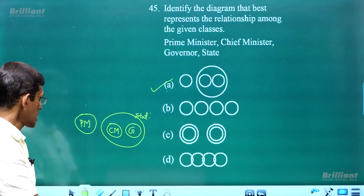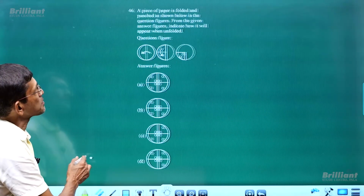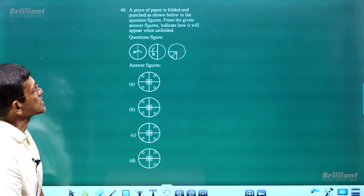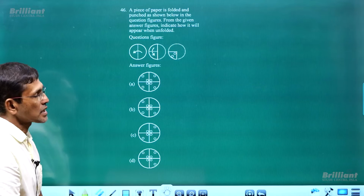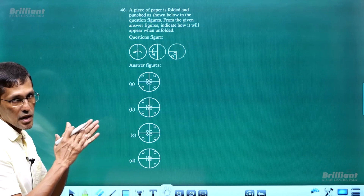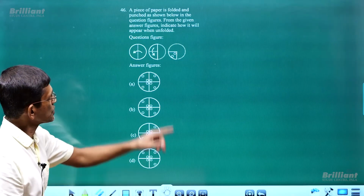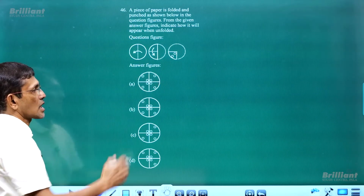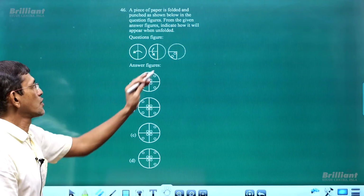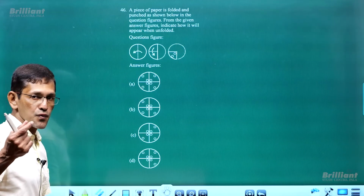Number 45 is done. How about number 50? A piece of paper is folded and punched as shown below in the question figures. From the given answer figures, indicate how it will appear when unfolded after cutting. So, this is circular paper and it's folded from the middle. So, it's a half circle. Then it is folded once again. So, that makes it a quarter, 1/4. On that 1/4 we have two circles, two holes.